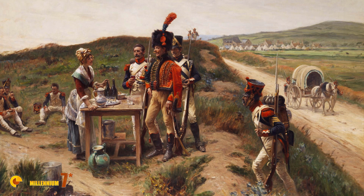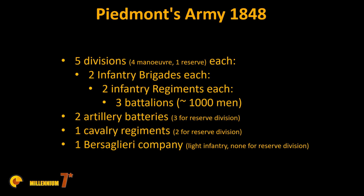It took a decade of defeats for European armies to adopt the French innovations and, among those, a different organization of their forces, including the division level. In the relatively peaceful years after the Napoleonic Wars, all the main European armies reformed their organizations according to the lessons learned. A good example is the Piedmont's army, which fought the first 2 wars of the Italian independence in 1848 and 1859 with an organization based on 5 numbered infantry divisions.